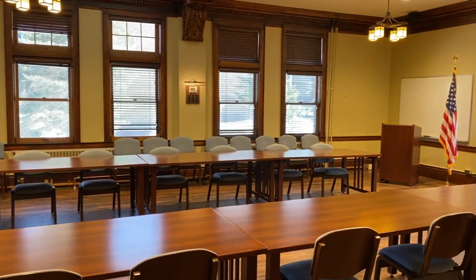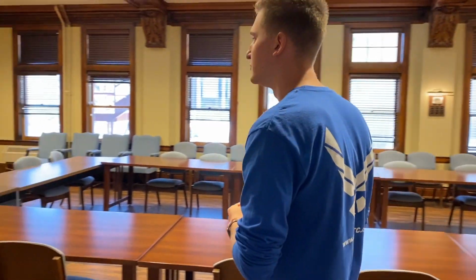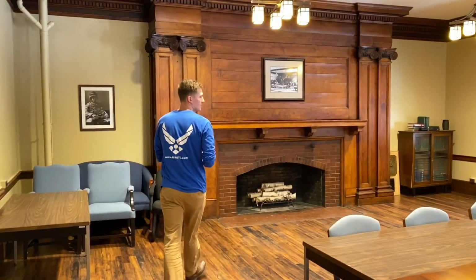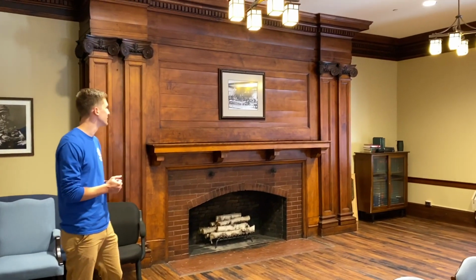This is where a lot of students came to read books, do homework, and just hang out and get out of the frigid weather. In recent years, we spent a lot of money restoring this room to what it originally was. As you can see, our fireplace is restored, all the wood moldings in here are restored, and we take a lot of pride in the history that this building holds because that is what makes our detachment unique.